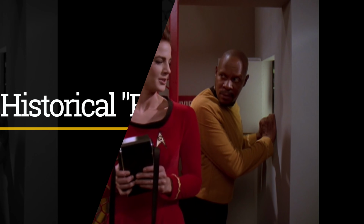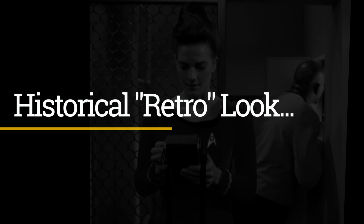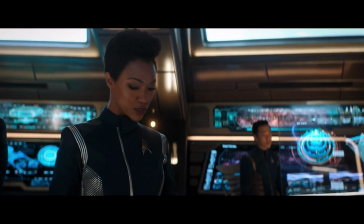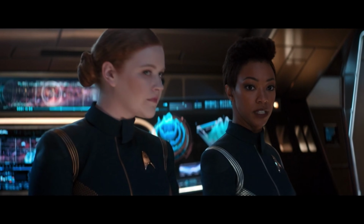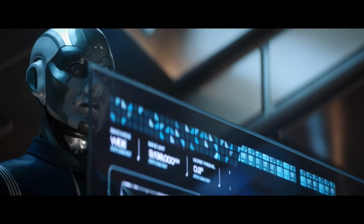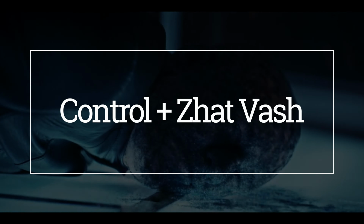So how do we explain that discrepancy between the established period look of the 2260s and Discovery's more advanced look in the 2250s, which takes place before the Kirk era but is more advanced? And the answer could come from a combination of Control in Discovery and the Zhat Vash from Picard.